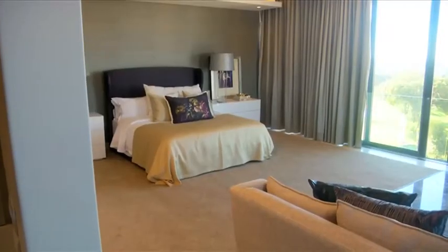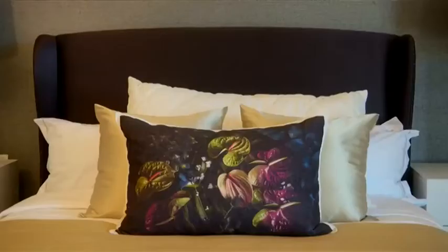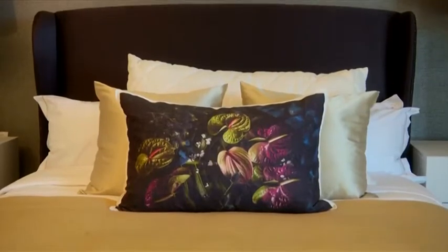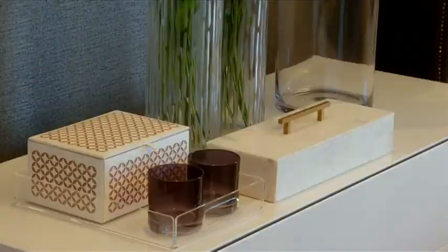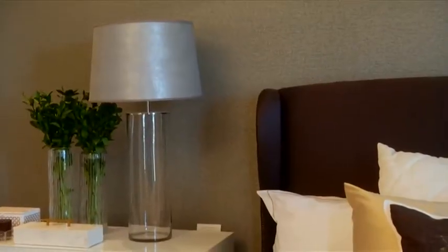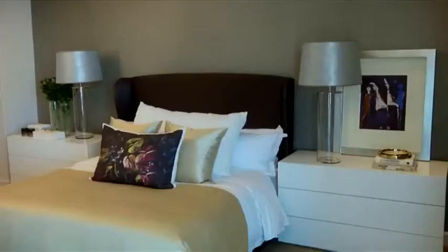Paying attention to every detail ensures a space that speaks to the senses. Marilee Muller of Head Interiors shares her take on the ideal bedroom. A bedroom needs to be a space where you feel at home, where you feel relaxed. The fabrics need to be soft, it needs to be inviting. It needs to be a space where you can really be yourself and just switch off from the craziness of your day-to-day life.